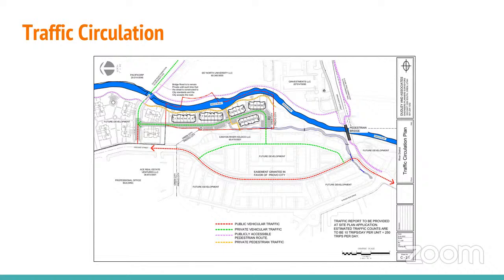Yeah, there are some other things that have happened in this area that you guys probably aren't aware of, but Central Utah Water Conservancy District is looking to realign their Alpine Aqueduct.